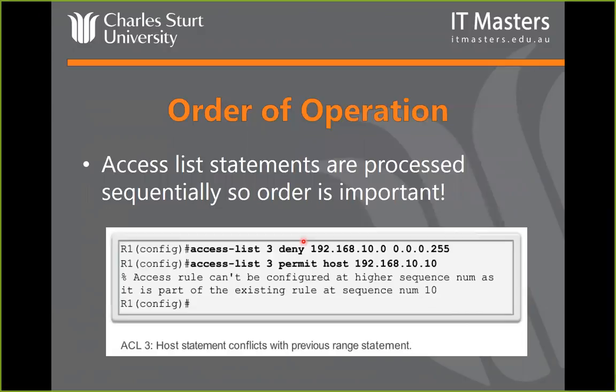So the better way to do it would be to flip those statements around. Have the permit host 192.168.10.10 first, the deny afterwards. So that would explicitly match only traffic for 192.168.10.10, pass that through, and then everything else would be blocked, which is what the intent of that particular access list is. It's just that the statements are the wrong way around. And you can imagine that's an exceptionally simple access list with 2 statements. If you have an access list with 20, 30, 40, maybe more statements in it, it can get really, really confusing. I've seen it many, many times where statements higher in the access list actually block valid traffic that is permitted lower down.